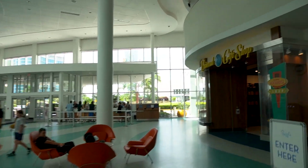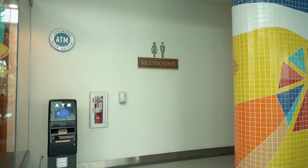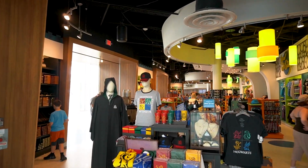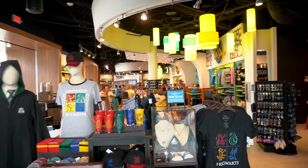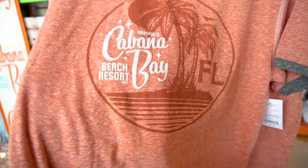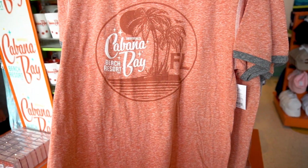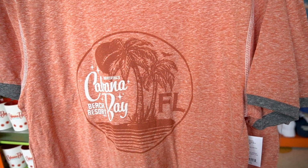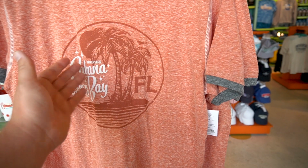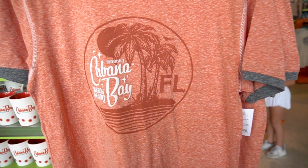Now, once you come into the gate doors, to the left is a Universal gift shop, an ATM, and also restrooms right here. So just a small collection of stuff. But what they do have is a lot of Cabana Bay based stuff, so we're going to look at that really quick first. As you can see, they got Universal's Cabana Bay Beach Resort. The thing about it is that Universal just recently started branding their own resorts. For a long time, when Universal first opened, they partnered with Loews hotels, and now Cabana Bay is Universal's hotel. They built this, it's their property, they operate and run it.